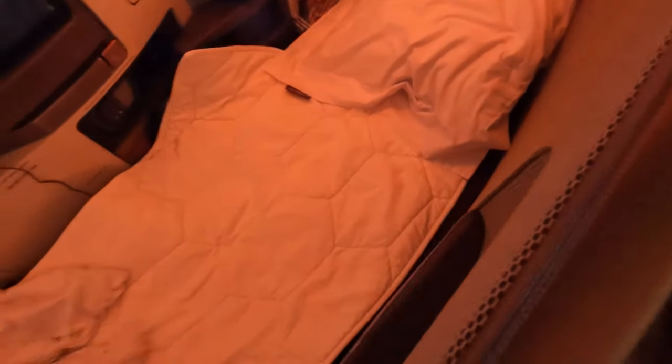The seat can be changed into a flatbed by the cabin steward. They added a mattress topper, pillow and duvet, and I did enjoy a few hours sleep, although it was a very narrow area. I did need to keep my seatbelt on in case we experienced turbulence.